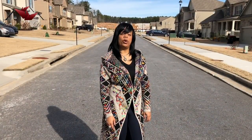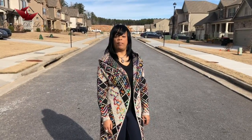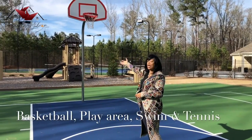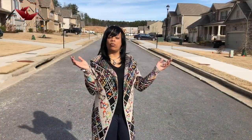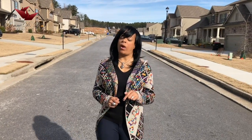The floor plan that I'm showing you today is called the Brookwood. The Brookwood is a 4-bedroom, 3-bath, but you have the option to get another bath. We have great amenities, we have basketball, we have the play area for the smaller children, we have your swim and your tennis. How cool is that? Something for everyone.